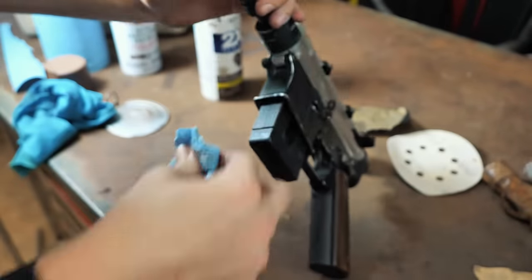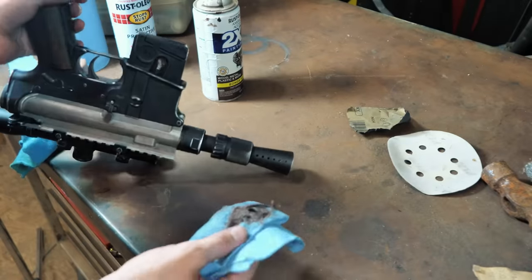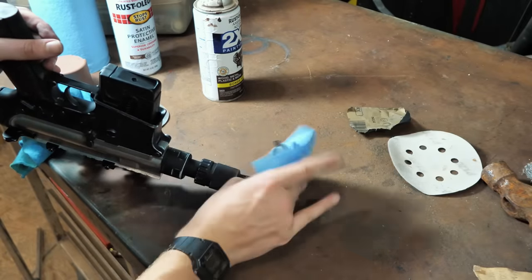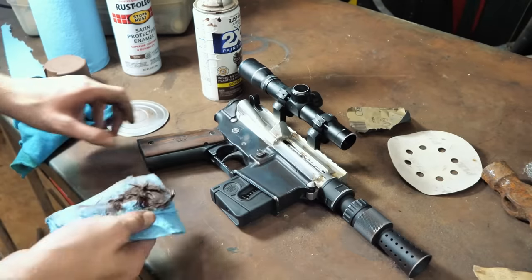Hard part about weathering is you don't want to do too much. In this case, because it's all metal, it's pretty easy to take it off. If you were dealing with plastic, like if you're trying to weather a Nerf gun or something, it's a lot harder. You have to be more careful because if you try to take that off, you'll take the whole paint job off. Whereas in my case, I can just sand some more.